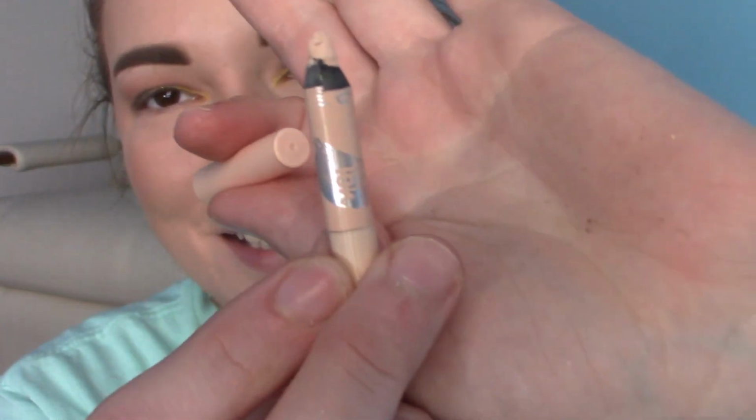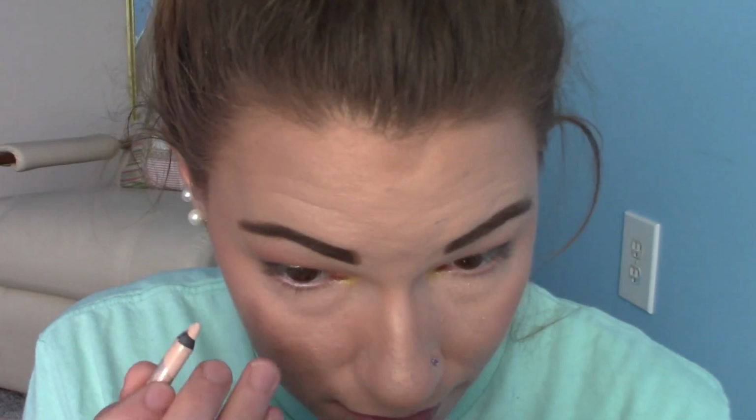So next, I'm going to take my little nub of a peach nude eyeliner. This is the Essence Silky Nude eyeliner. I just like to put this in my waterline to make my eyes look more awake. So that's what I'm going to do right now. I don't know if you'll even be able to tell that I did that on camera, but I like doing it, so I'm gonna keep doing it.